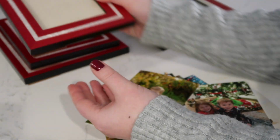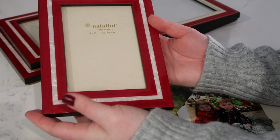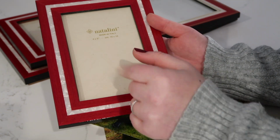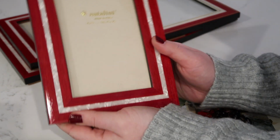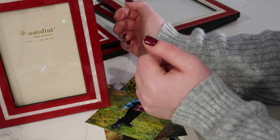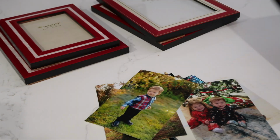And I got these very classic frames, and I got new ones because I have Christmas frames, but they're very much a mishmash of designs. So I wanted something very classic that I can use every single year, and it really pops, especially in my kitchen. I have a white kitchen, so it really pops with that. So I'm gonna put these in and show you where I put them.